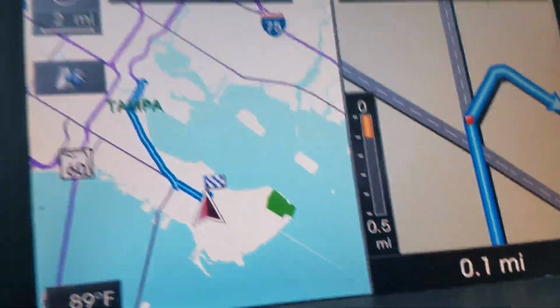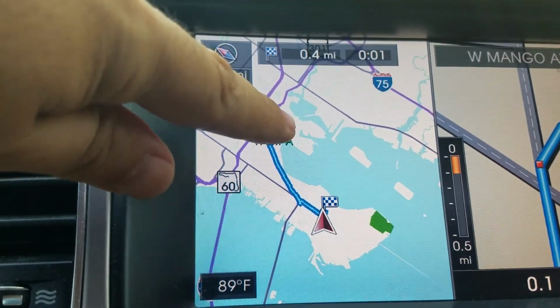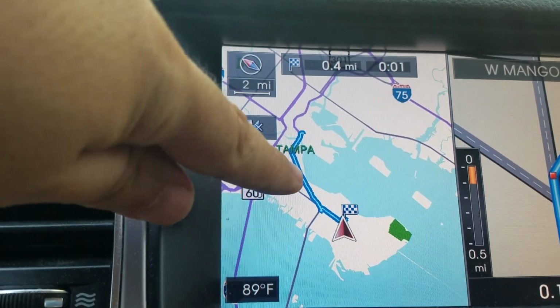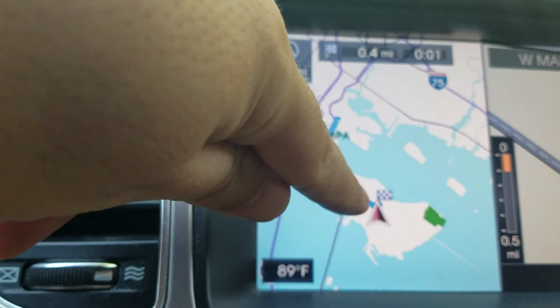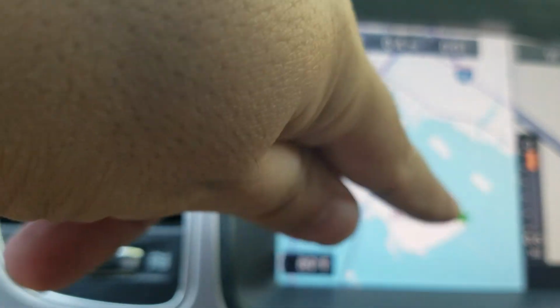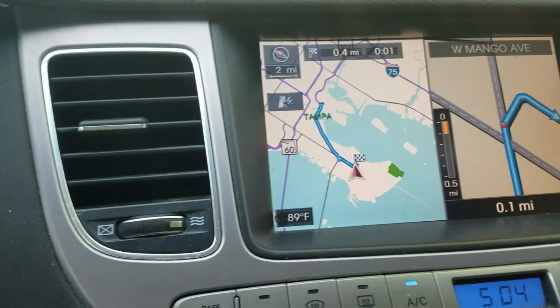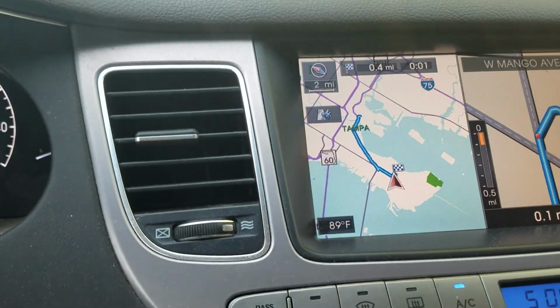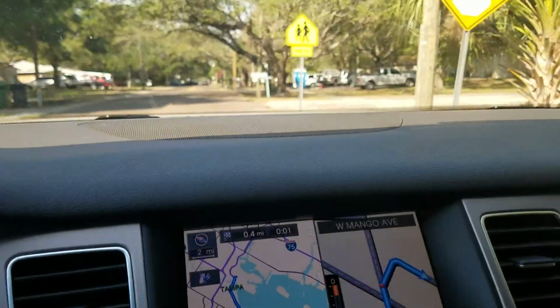So, this right here is Bayshore. That's Davis Island, really expensive. This is 33629, really expensive. This is 33611, still very good, and then that's the base. This is West Shore. So West Shore here, Bayshore there. The two sides of South Tampa. And I'll see if I can give you some visuals.